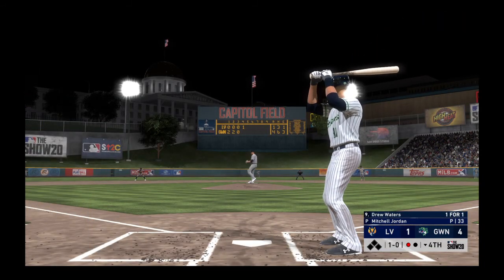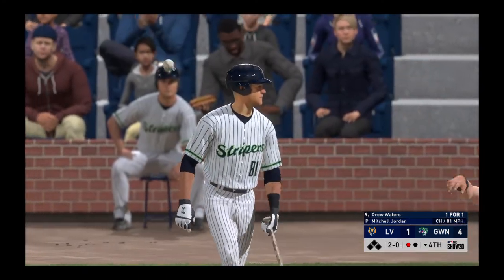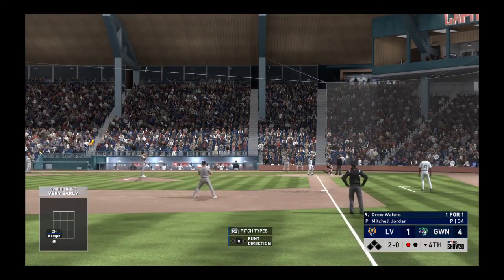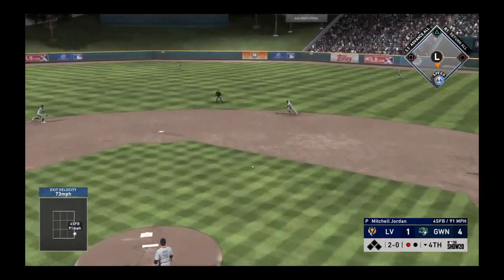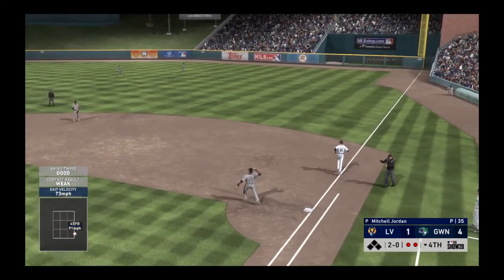Into his windup. Here comes the 1-0. Starts to go around, but the home plate umpire says he held up. Ball 2. Waters is 21 years of age. He was taken in the second round back in 2017. Hey, this guy hasn't reached the big leagues yet, but he's coming. You're going to know his name at some point. He just has a few more developmental things to work on.